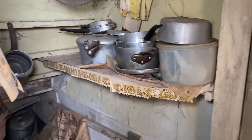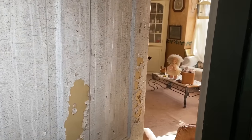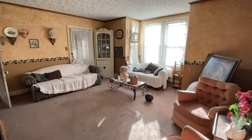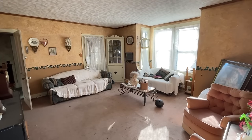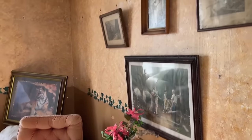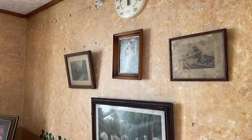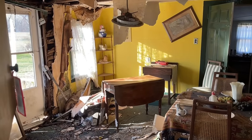All the newspapers seem to be from the late 80s, early 90s. Wow, look at this room. Holy cow. Oh, this is spooky. I think photographers have set up this place, to be honest. What the heck was that? Oh, birds. Little birds.